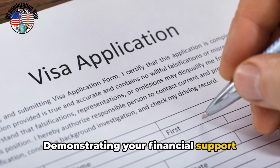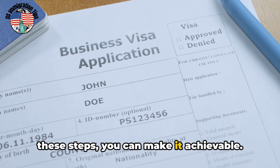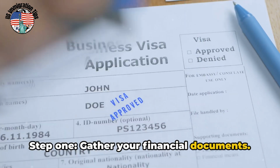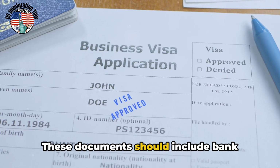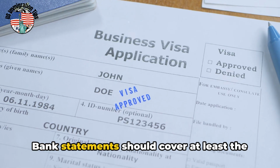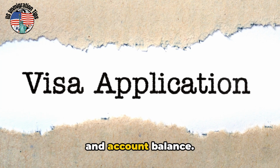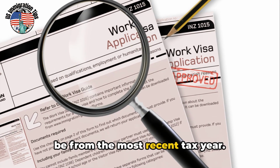Demonstrating your financial support might seem daunting, but by following these steps, you can make it achievable. Step 1. Gather your financial documents. This will be the backbone of your demonstration. These documents should include bank statements, tax returns, and proof of employment. Bank statements should cover at least the past 6 months and clearly show your name and account balance. Tax returns, on the other hand, need to be from the most recent tax year.